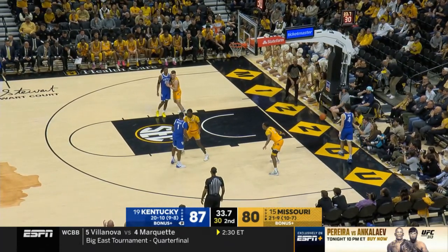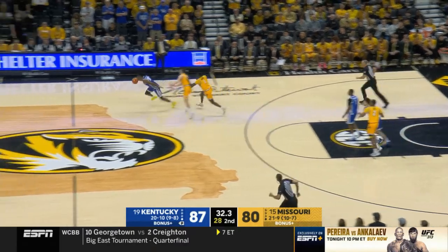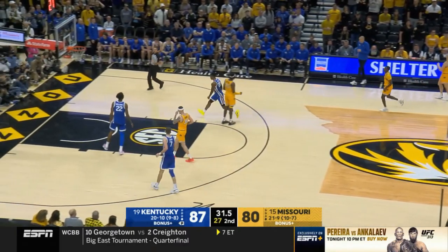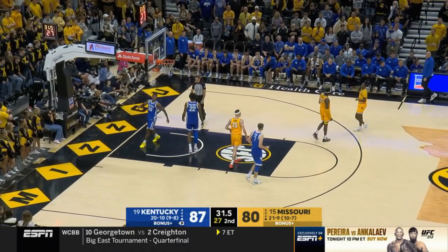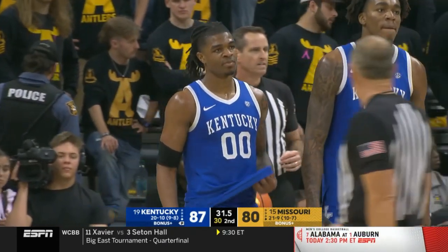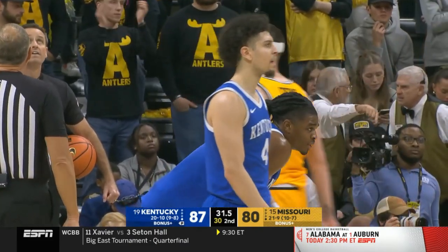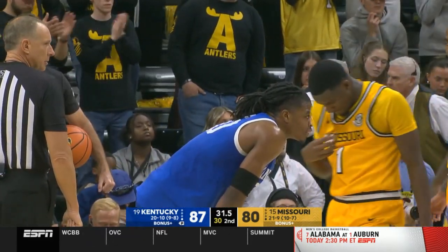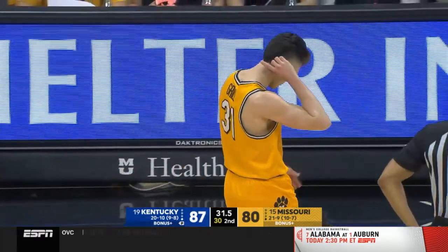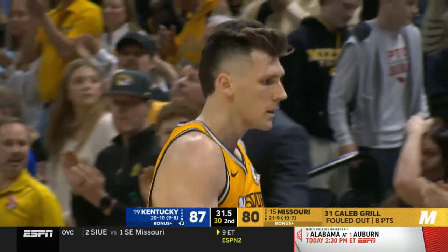33 seconds to play. Warwick with another 3. Inbounded to Oweh. Grill with the slap foul for his 4th. Pardon me, that's his 5th. So that will bring it to the end of the home career of Caleb Grill. 8 points on his senior day.